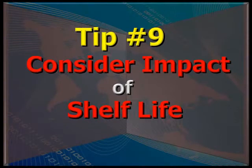Okay, let's get started. When developing a presentation, do you consider what kind of shelf life it may have? And maybe more importantly, the implications associated with it having a shelf life. If not, then perhaps it's time to begin.